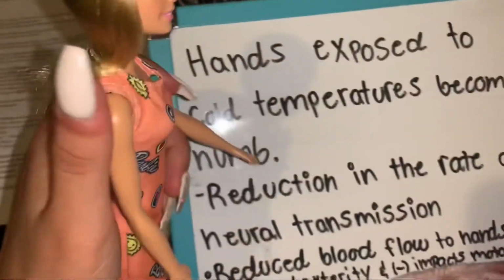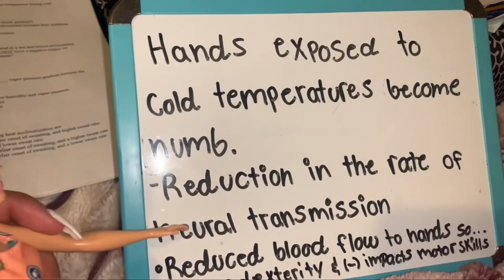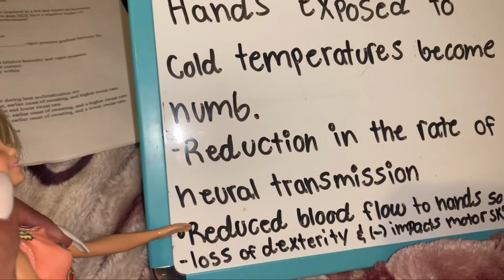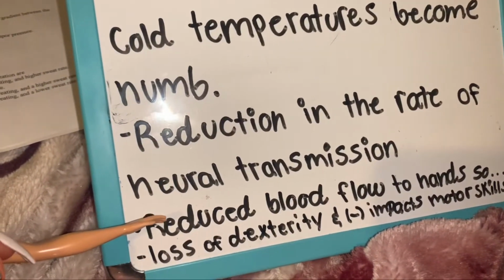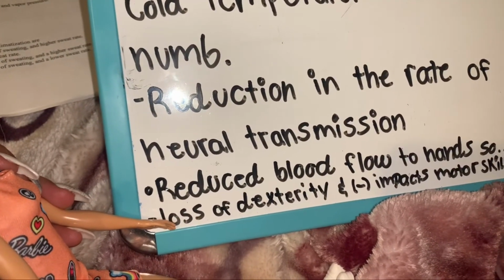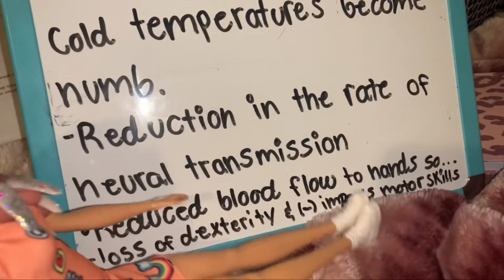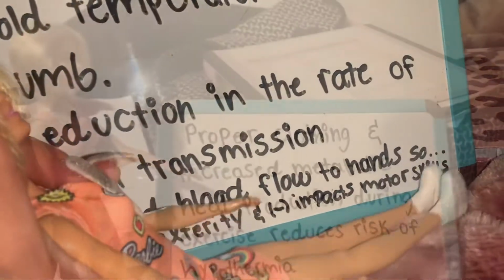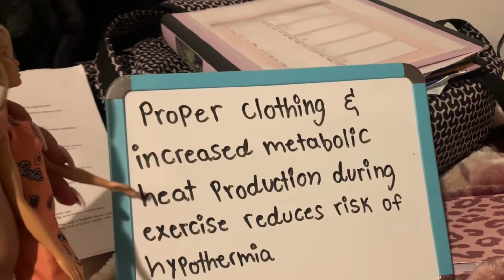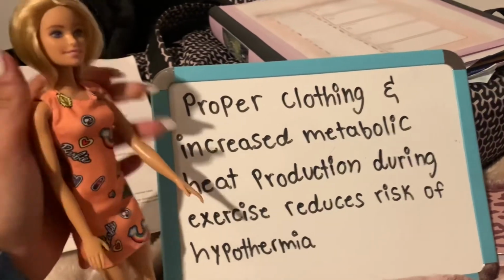That's because of a reduction in the rate of neurotransmitters, and then reduced blood flow to the hands. So that results in loss of dexterity and negatively impacts motor skill. But with proper clothing and increased metabolic heat production during exercise, the risk of hypothermia is reduced. So layer up.